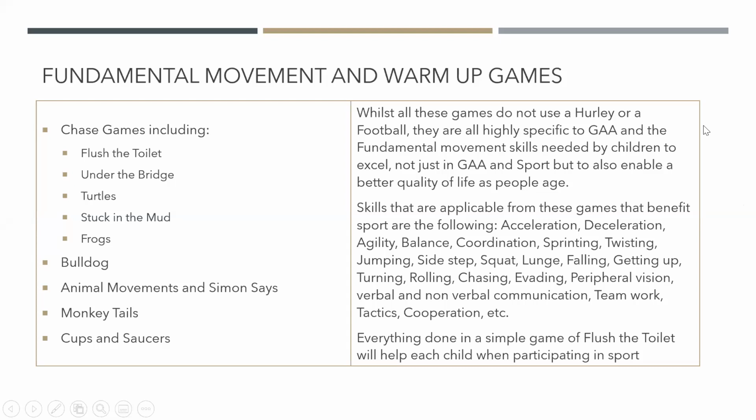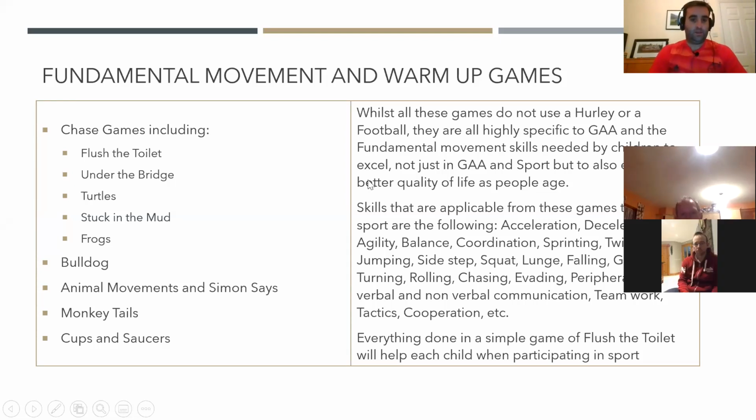So we'll get going with the fundamental movements and warm-up games. Basically what we're talking about here is functional movement, getting kids moving better. Games that I like to play would be flush the toilet, under a bridge, turtles stuck in the mud, frogs. They're all chase games with various different elements involved. I'll tag one of my tweets that has all those games highlighted and how to play them. Bulldog, animal movements, Simon Says, monkey tails, cups and saucers: they're all just simple game concepts that a lot of us would have played ourselves when we were younger.